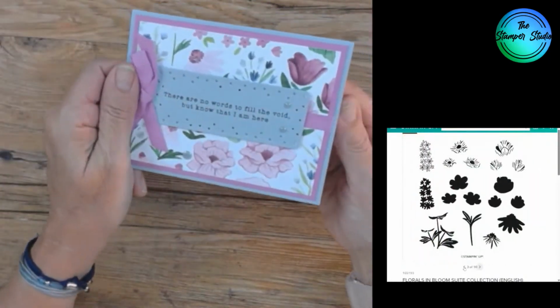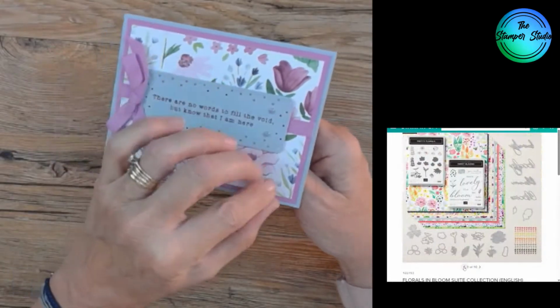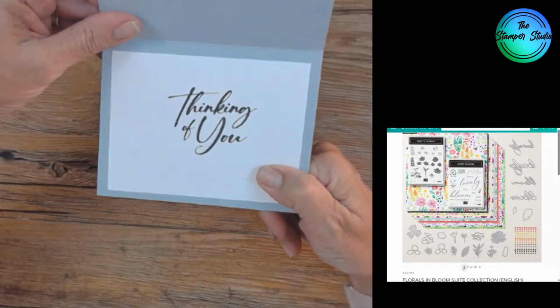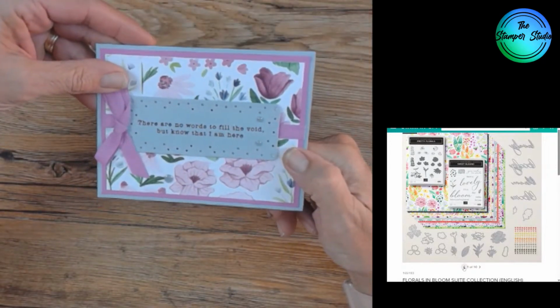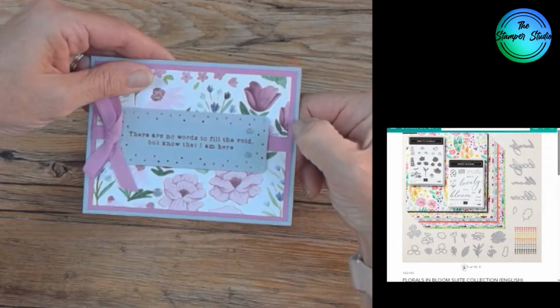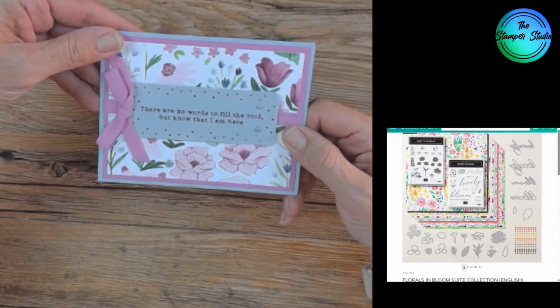So one thing that she did, that sometimes I do when we're making cards, is both the designer series paper and the basic white paper are cut a half inch in, and this is a quarter inch right here. So that would be a half inch, but then the inside mimics that. That's kind of fun. So pretty.